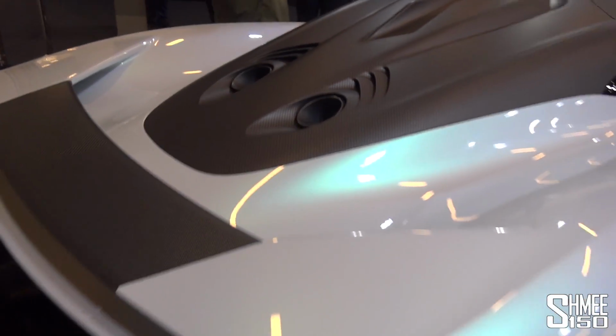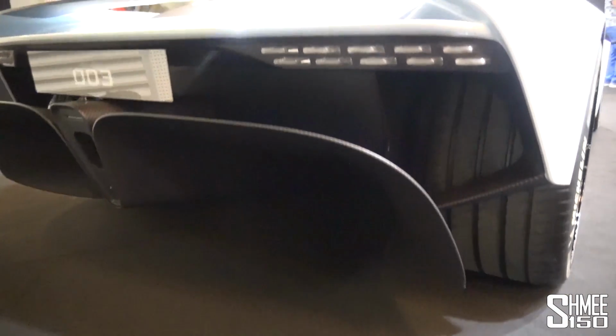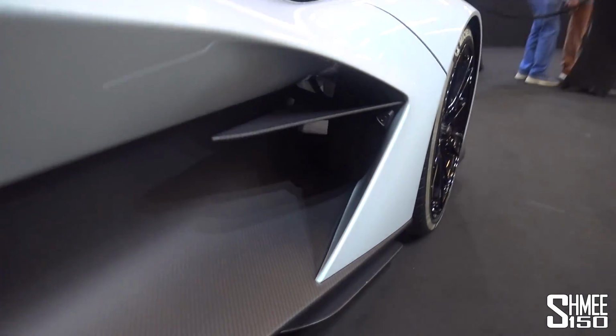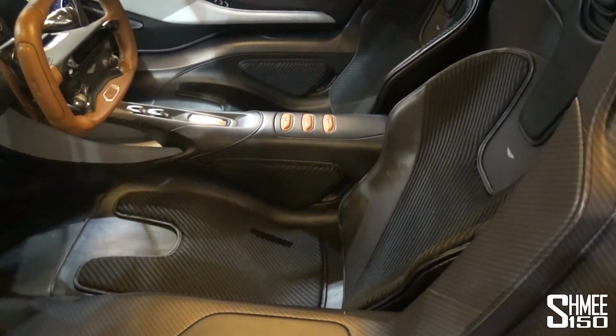You've got the exhaust tips back there as well, and look at the aero. Look down here, look at that diffuser with those carbon tunnels going all the way through. How open it is. Of course, some things will change for the final production car, but study this. Have a look straight through the car. Absolutely incredible. And in here, you will see how the seats are literally part of the tub.